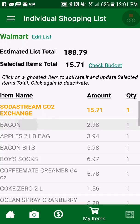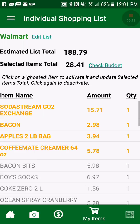And if I start to add more items to it, and you see they become orange when I select them, means they're active, I can also see that my selected items total goes up by that amount of what I selected. So when you're talking about budgeting, it's going to tell me basically what I'm going to spend on this particular shopping list, right, with these 5 or 6 items that I have selected here.